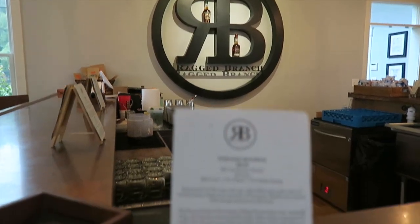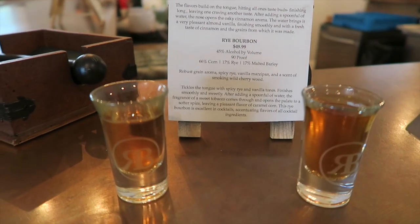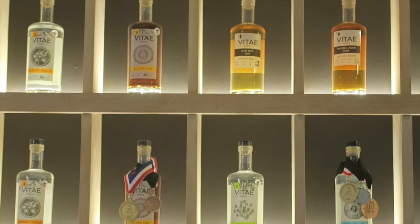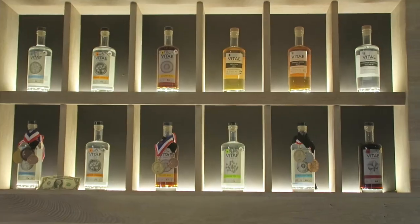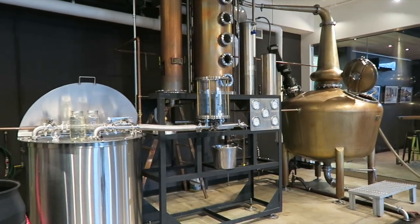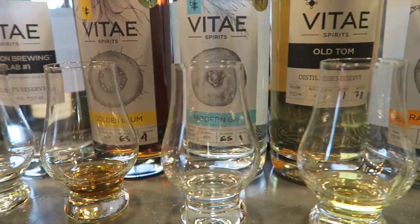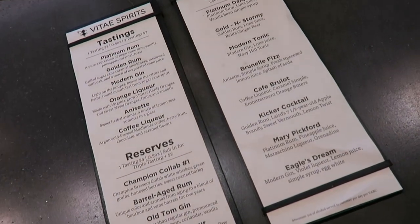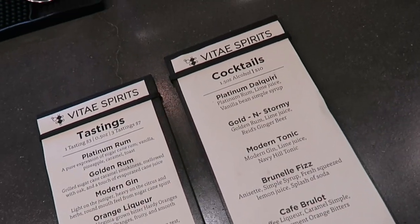At the Ragged Branch, I tasted their rye and wheat bourbon. Ragged Branch Spirits is a family-owned distillery, currently with 10 different spirits to their name. I got an inside look on how they take this molasses-like substance and create their delicious rum, gin, and more. Sometimes a taste just isn't enough, so good thing they have their handcrafted cocktails to try as well.